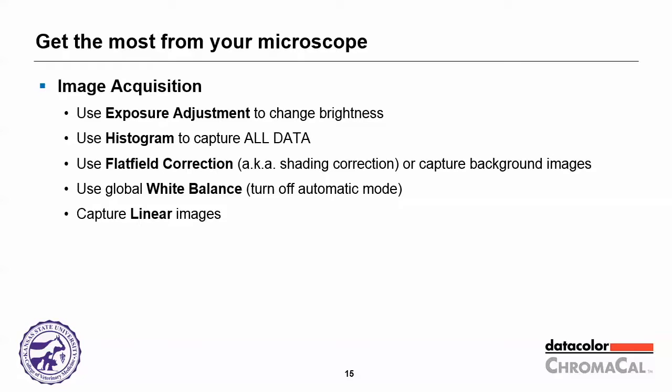And even if your software doesn't have flat field correction, take an image of the background. So after you focus on your specimen, take your slide off, take an image right there of that background. And then you have that background image that you can use later. But if you don't take it, then you don't have it to use.